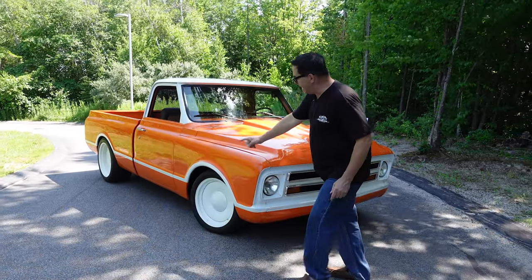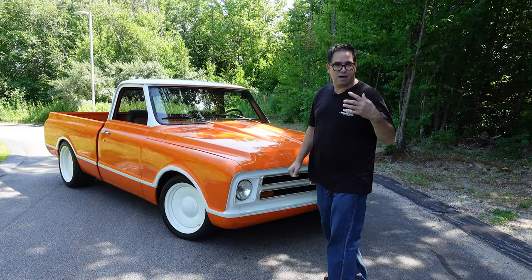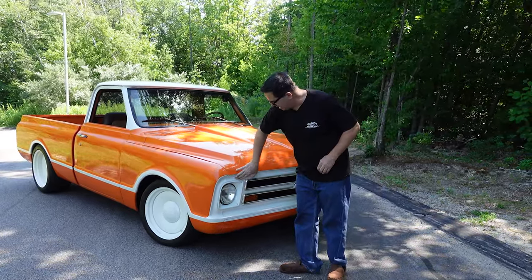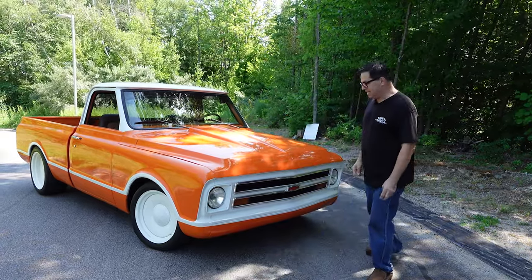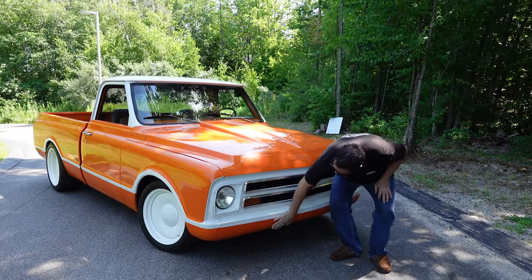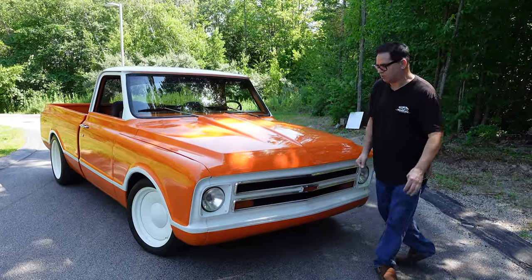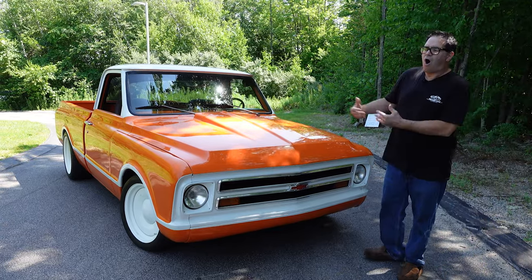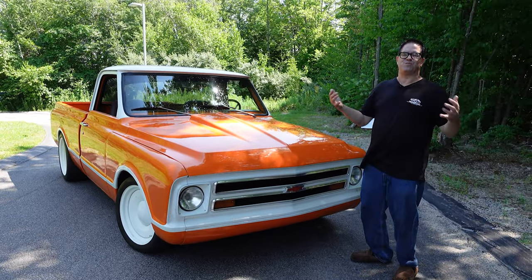It does ride on big 18 and 20 inch steel wheels, which are unichrome white to match the white highlights on the body. And the front and rear bumpers have been shaved, which brings out the factory rolled pans here. And it just gives it a really slick, cool look, kind of like something from a Tom Daniel Hot Wheels toy car brought to full life.